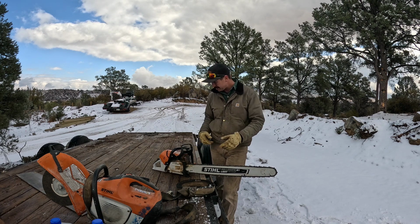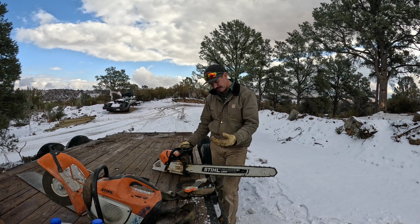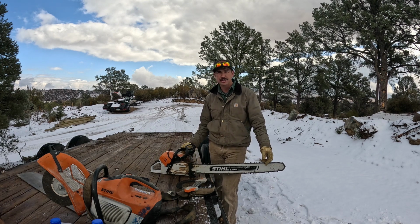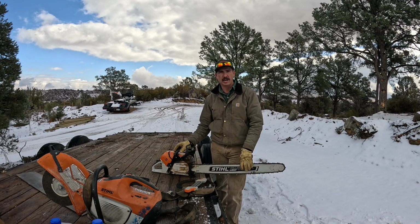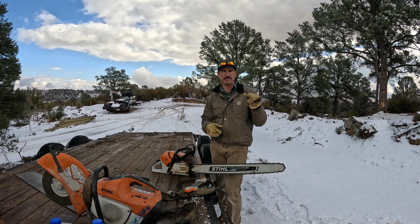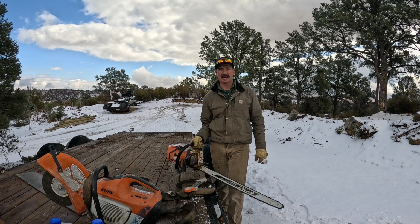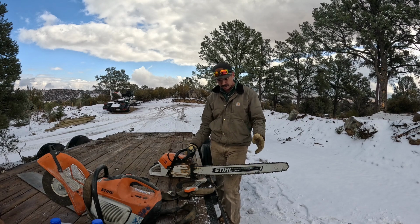But that's it. I'm just going to run through and sharpen. It's pretty sharp already, but I'm just going to tune up the chain on this 500i. For clearing brush, I like this little larger saw with a long bar on it. I find that I'm able to keep the work further away from my person. The 500i is a very light saw for its size, and it's good power.